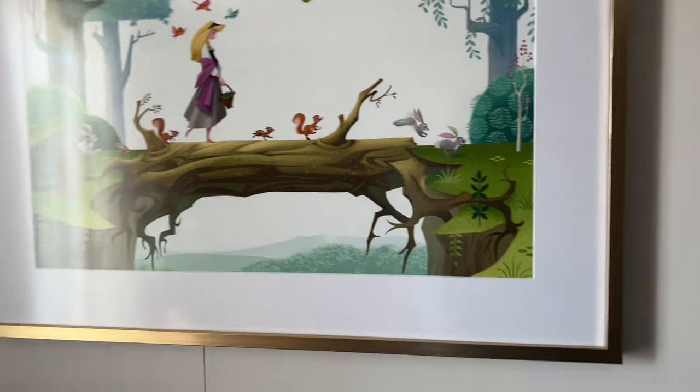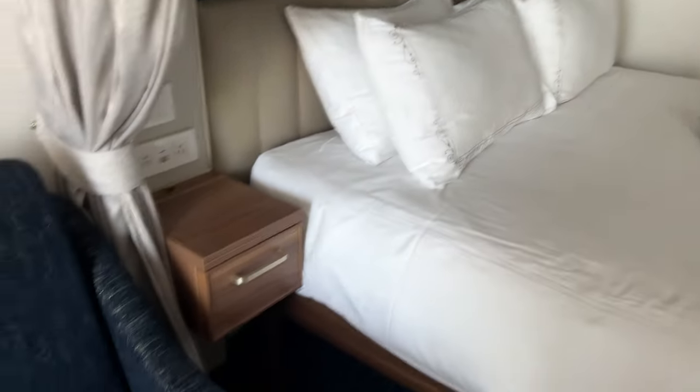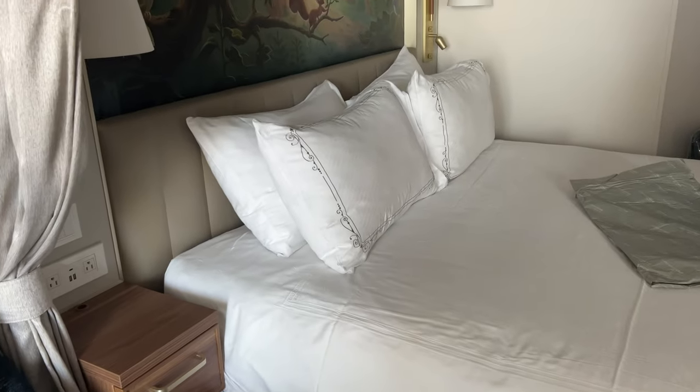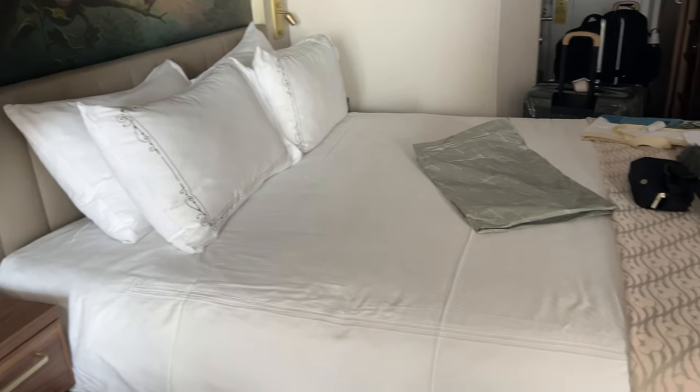That's really nice. The artwork is beautiful, isn't it? Mm-hmm. I like that you have this curtain so you can close off from the person in this bed to this bed. Maybe someone's staying up a bit late and the other person wants to close off or just get changed or something. It's just an extra little bit of privacy.